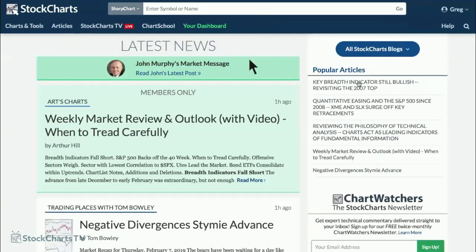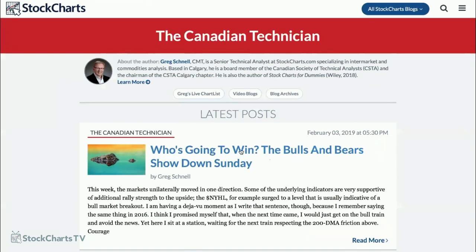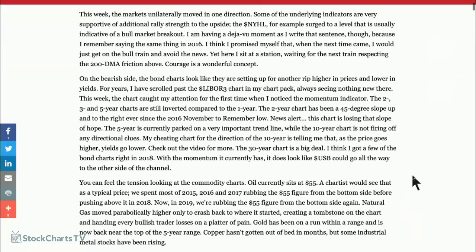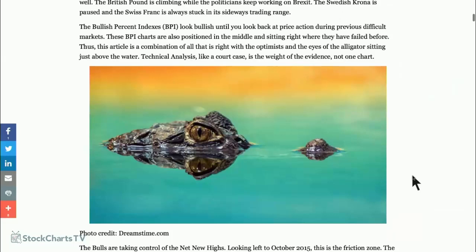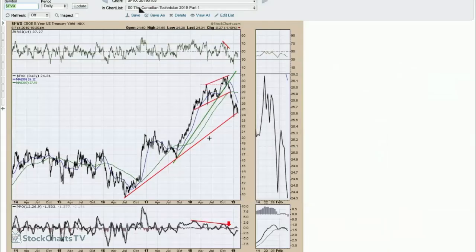Let's go get that one under the Canadian Technician. And I spent a long time on the weekend trying to build this out, and I also heard from Martin Pring. But I would encourage you to go here and check out this article. There's a lot of things going on that I think are helping us decipher the market. But one of the big things here, this is the 5-year bond or 5-year treasury note, if you want. And as what you see here, this is starting to roll over and break this big 2-year uptrend line. That, I think, is more important.